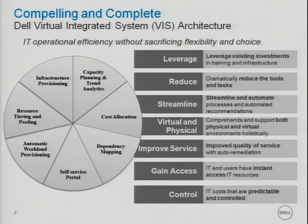So you kind of understand our design principles of how we are developing the product. And the VIS architecture's value propositions are actually what you're seeing on that pie chart on the left. I'll go through each one of these to give you an idea of what that means. Starting with infrastructure provisioning on the left side, top.